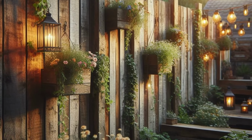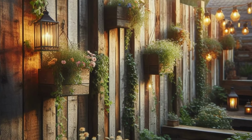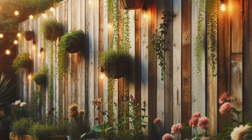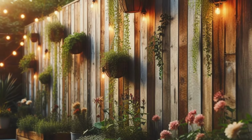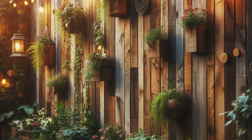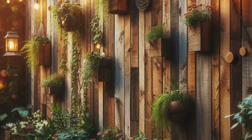creating an enchanting ambience for evening gatherings and celebrations. Whether enjoying a quiet moment under the stars or hosting friends and family for al fresco dining, this rustic fence design transforms your backyard into a haven of comfort and tranquility. Embrace the timeless allure of reclaimed wood and nature's beauty in this charming outdoor retreat.